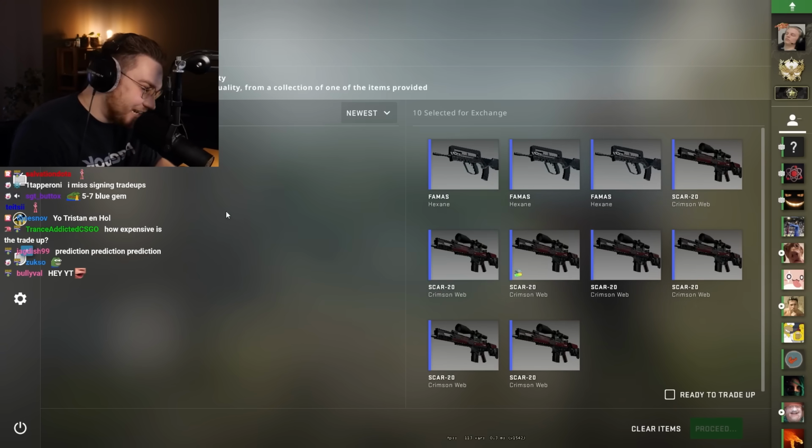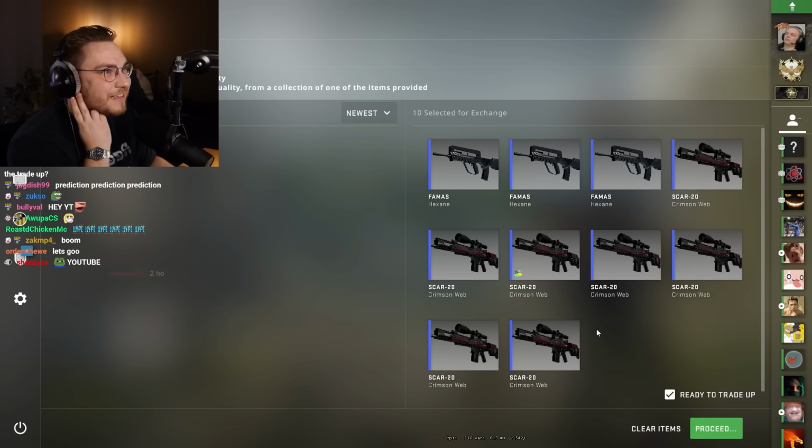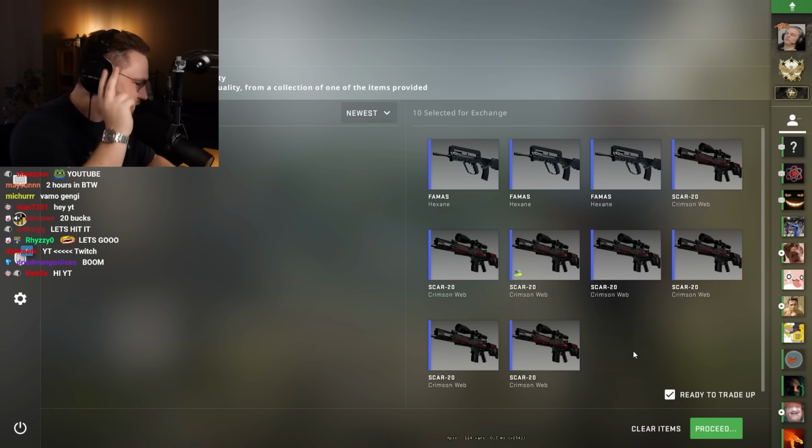First trade up of the day, of the night, I should say. Many more to come. This is one of the cheaper ones. 25% Five-SeveN blue gem in 3, 2, 1.